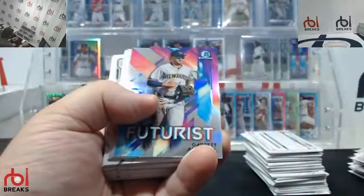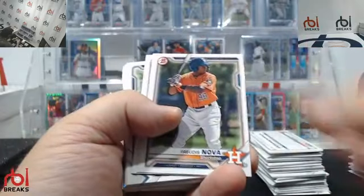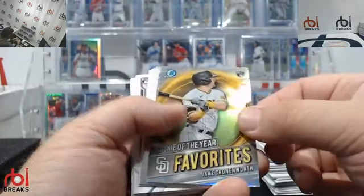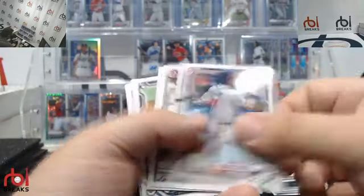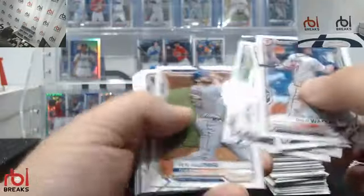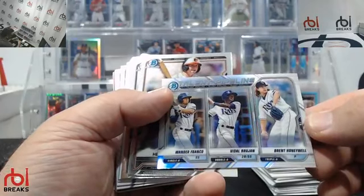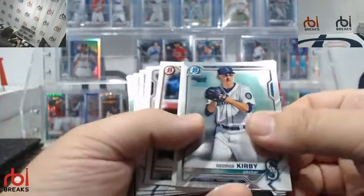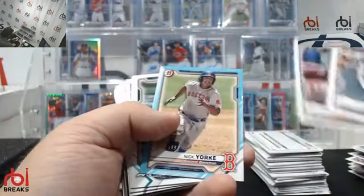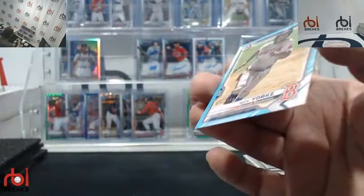Futurist insert, Garrett Mitchell. Detmers and Torkelson Chrome. Rookie of the Year, Jake Cronenworth insert. Bailey and Stott Chrome. Another Wander Franco talent pipeline for the Rays insert. Kjerstad Chrome with a Kirby. And a blue out of 499 for the Red Sox, Nick York.